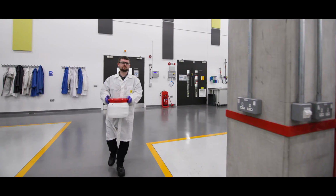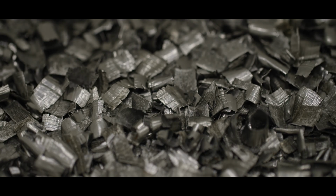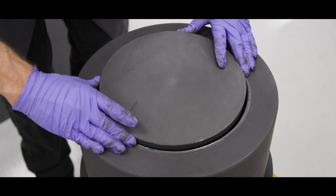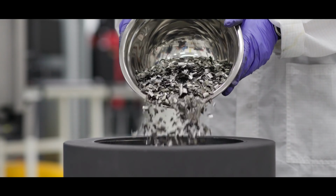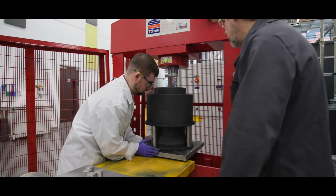Here at the Royce Discovery Centre, we would take receipt of some clean titanium swarf. Some of our technicians here would be loading a graphite die and setting it quite precisely. We would then load the titanium swarf into the mould, and this would then be transferred across to a compacting machine where it would be pressed.